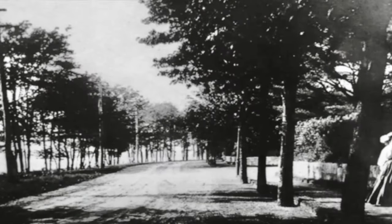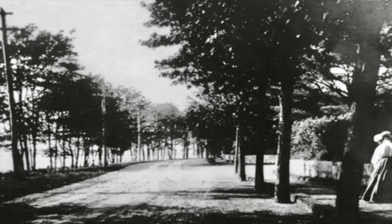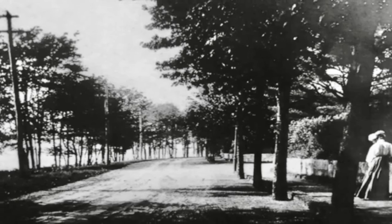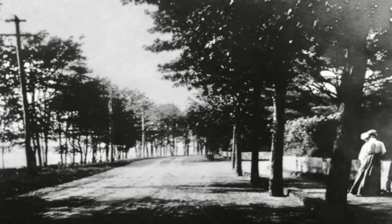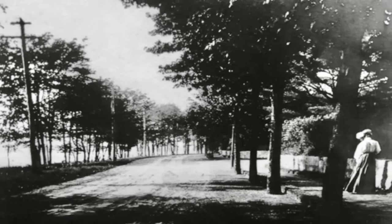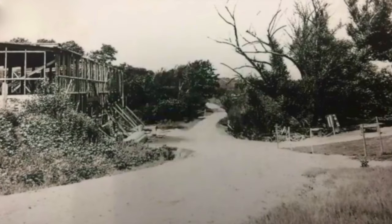Well, this picture, it's hard to say exactly where it is, but it was labeled as Massapequa Avenue. As you can see, it was a dirt road, and you can see the lady on the right side in a beautiful dress, and our guess is that it is somewhere past, going up Massapequa Avenue towards the center of town, somewhere past Capon Hill, probably where the Butter Lane is. Lake is on the left side. This is a really neat image.